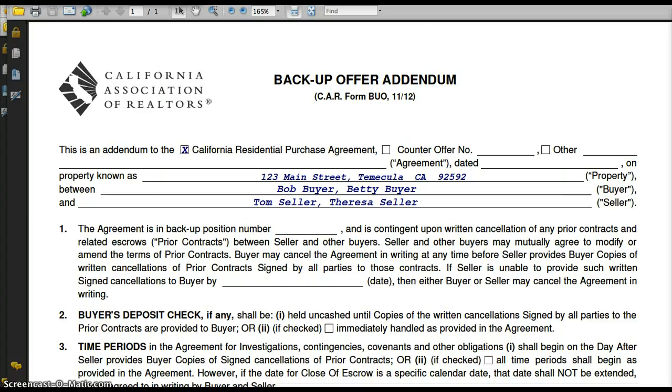In today's market, we're rapidly approaching the end of 2013. We still have a very low inventory and a lot of buyers. So we're getting multiple offers on properties, and what you see on your screen right now is the California Association of Realtors form BUO, which is your backup offer addendum. I cannot express enough how important it is that you use the proper forms.